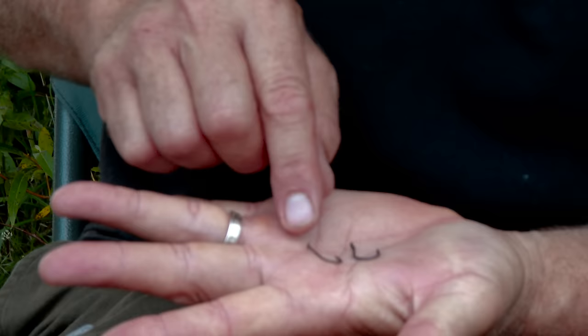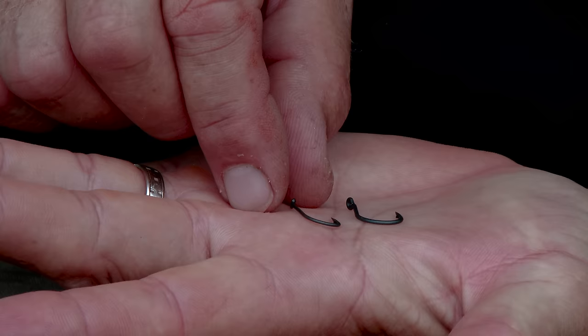But what I'll quickly show you is the difference between the two hooks, the chod hook and the other. So obviously that's the XC2, long shank, and that's a chod, wide gape. But what I find with this is there's more hook showing on the rig with the pop-up above. And as I say, you'll notice it once I've tied the rig.